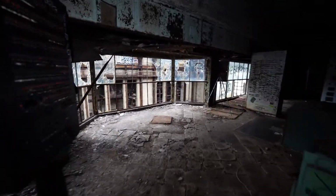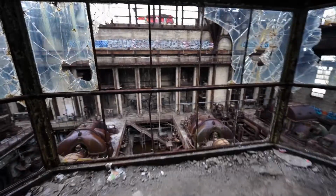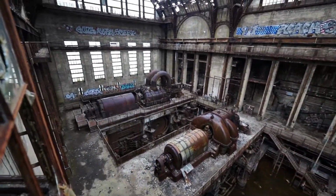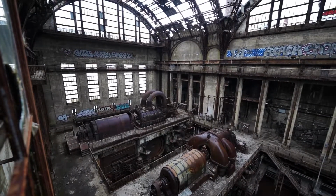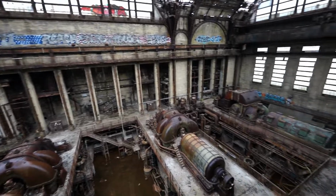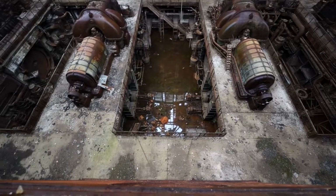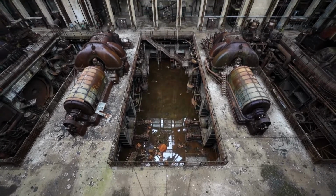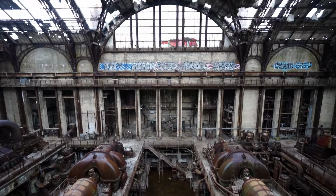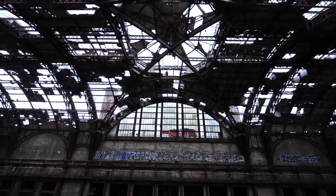Got an amazing view of the turbine hall from up here. Check this out. How epic is that? Look at that view. Even with this wide lens, you can't even see it all. So we'll go from the bottom to the top. Check out that crazy, amazing ceiling.